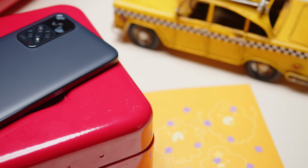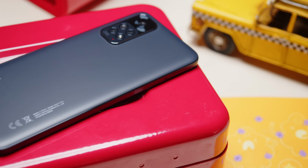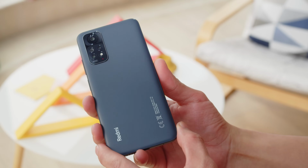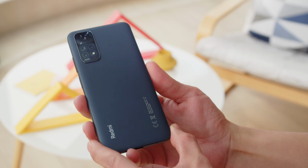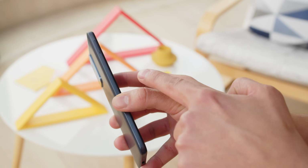The plain Redmi Note 11 is one of the lower tier models of the bunch. It's a budget-friendly mid-ranger that promises quite a bit of value. The phone has a slightly curved glass back with a smooth matte finish. The flat frame is made of plastic, but the phone feels overall pretty sturdy.